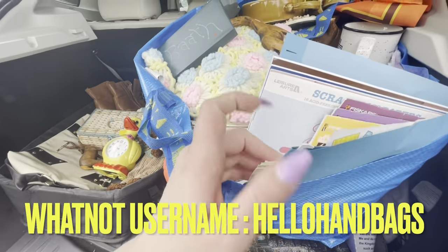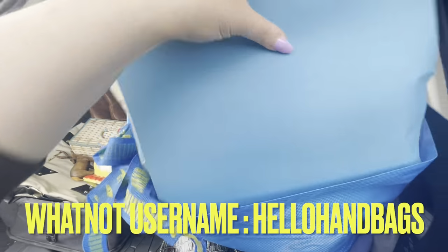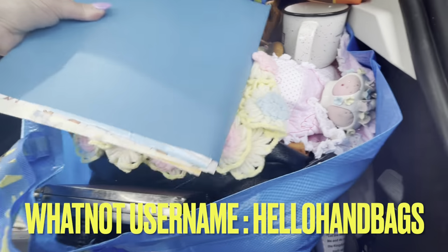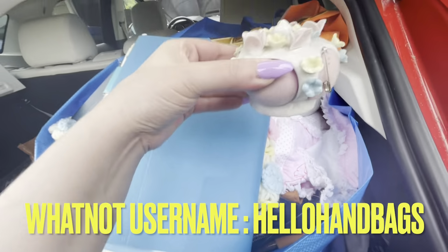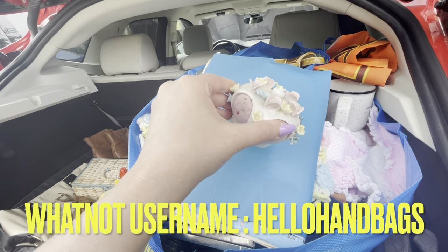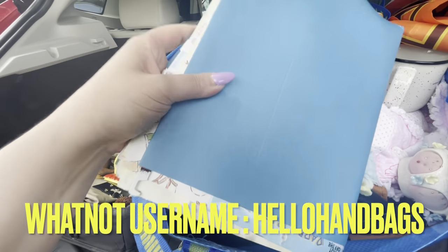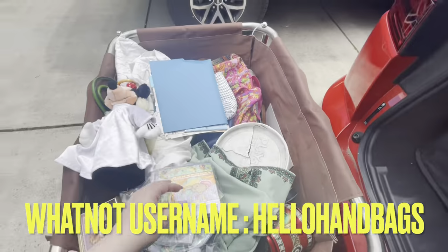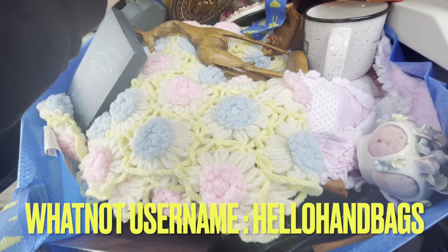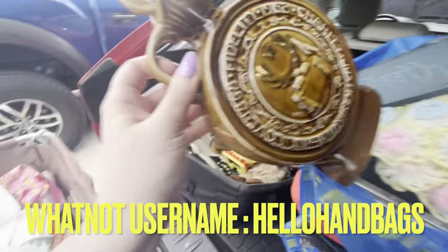I have a whole lot of vintage scrapbooking type stuff here. I'm going to try to find all of my vintage pin cushions, and I wanted to lot them all up and put them in one lot. So I'm going to do that. But yes, there is just going to be a ton of very cool stuff.